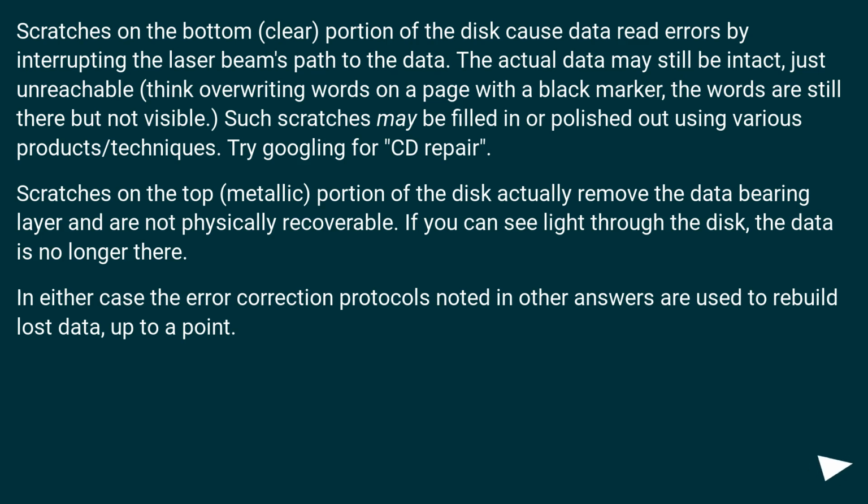Scratches on the top, metallic, portion of the disk actually remove the data-bearing layer and are not physically recoverable. If you can see light through the disk, the data is no longer there. In either case, the error correction protocols noted in other answers are used to rebuild lost data, up to a point.